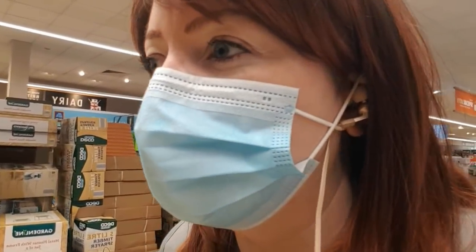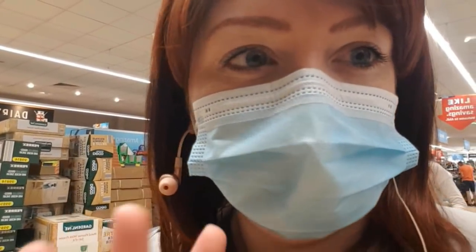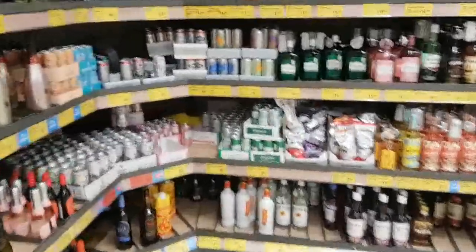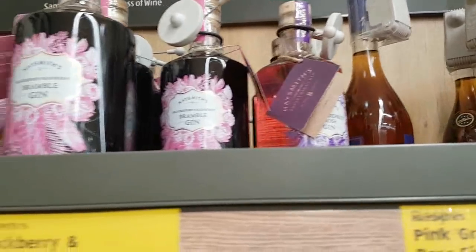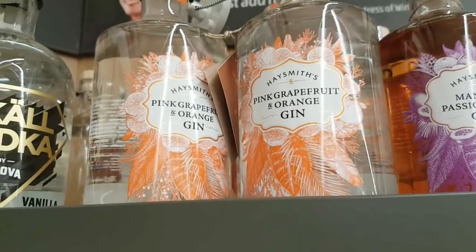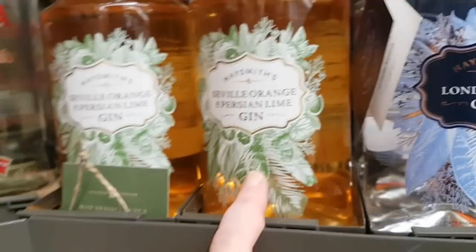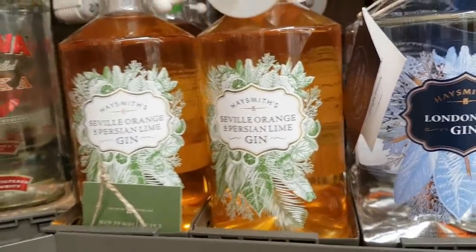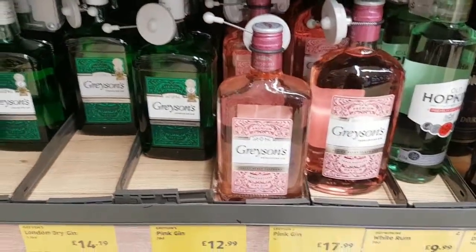I'm going to talk about a few groceries that are a little different here as well. But here we get a ton of flavored gins. One sec. I'm just in the booze section. But if we come up to here, Aldi particularly have some really nice ones. If you go up here, we've got pink grapefruit and rose and bramble gin, mango passion fruit, pink grapefruit and orange. This one is lovely. My stepmom got that one recently and we enjoyed it very much. So there's lots of different kinds.